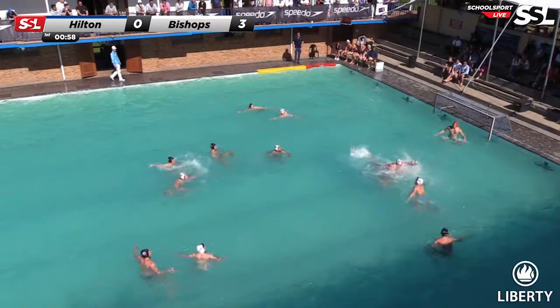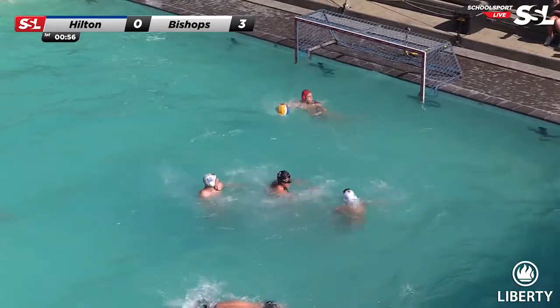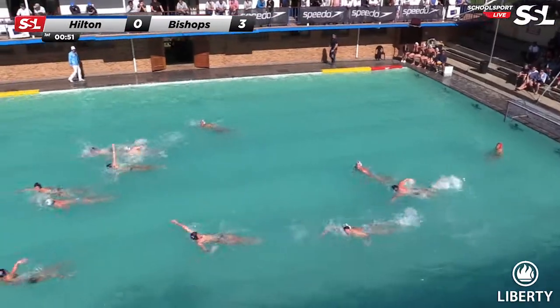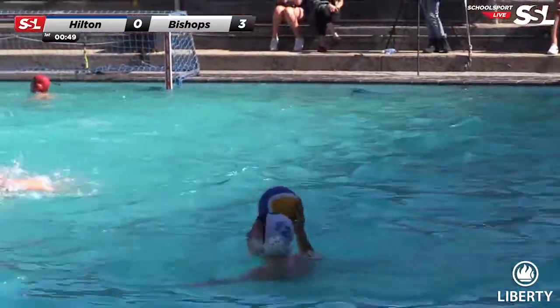Nick Tillum. Ooh. Good work from the hole man, but that was great teamwork from Bishop's to disrupt the play. Nice fast hands, but it results in nothing from Nick Tillum.